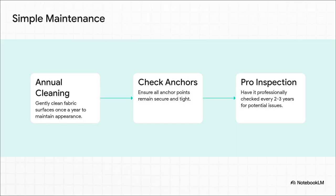And here's the best part. Taking care of it is so easy. We're talking a gentle clean once a year just to get the dust off, a quick look to make sure the anchors are still tight, and maybe have a professional come give it a once-over every couple of years. That's it. That's all it takes to get the most out of it.